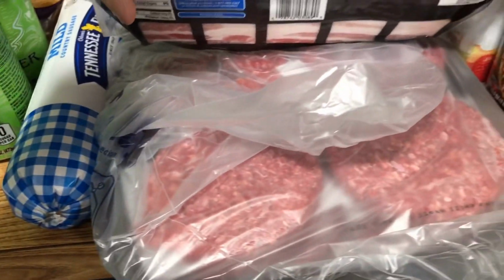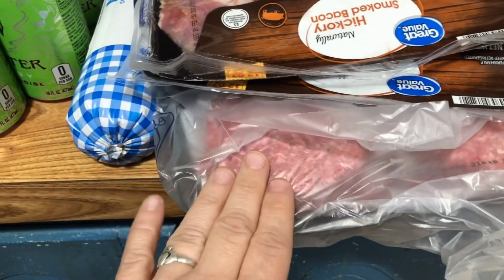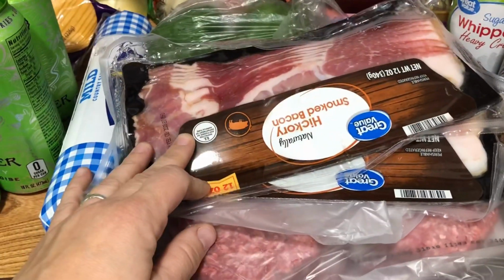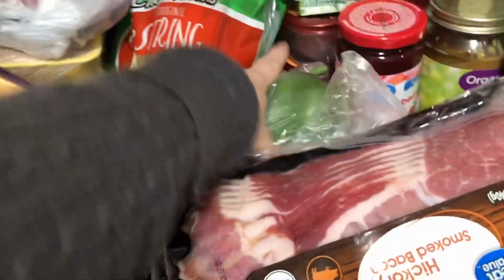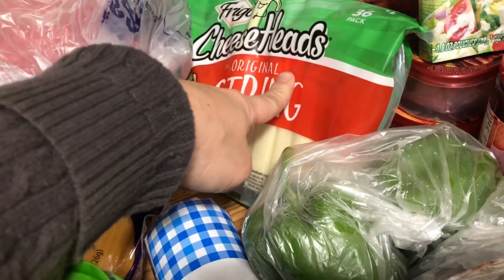Sliced cheese. That's for the hamburgers right here. We love these hamburgers. It usually makes one full meal, and then me and David have like a lunch or something extra. And then some bacon. They got me the wrong bacon, but it's still okay. It's still keto. I got some green peppers. I wish they were out of my garden, but that's done for the year, and I didn't preserve enough. And then we got string cheese. That's a favorite around here.